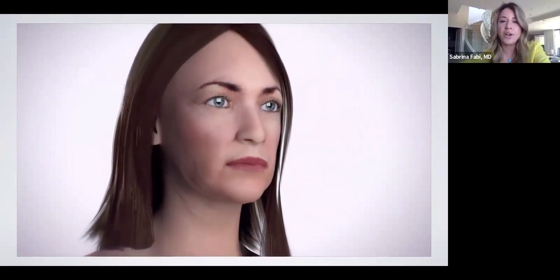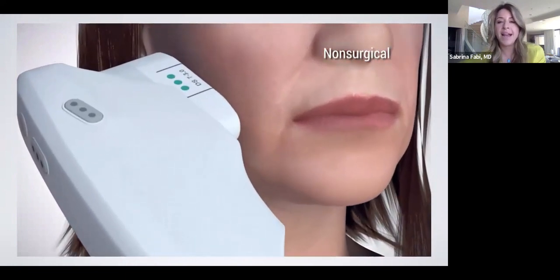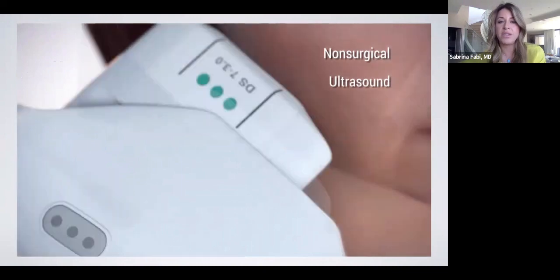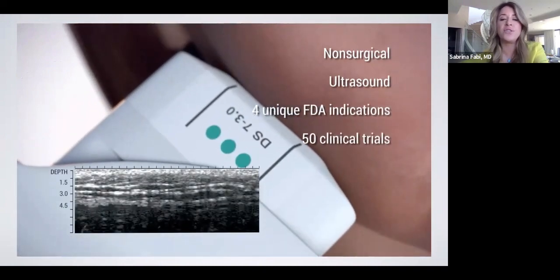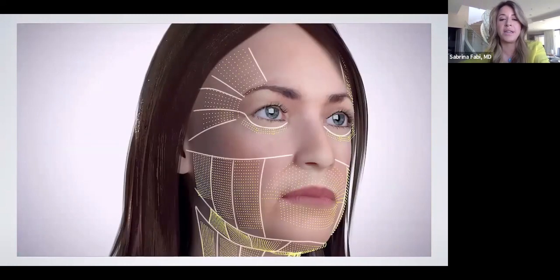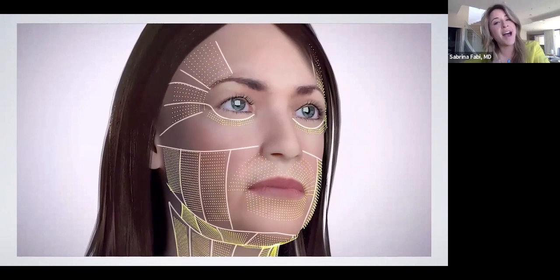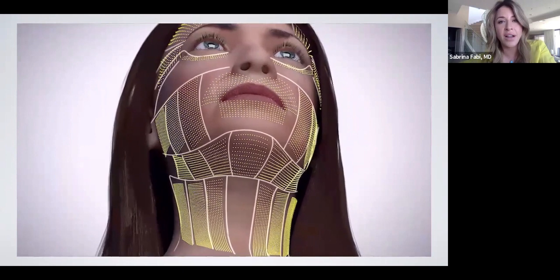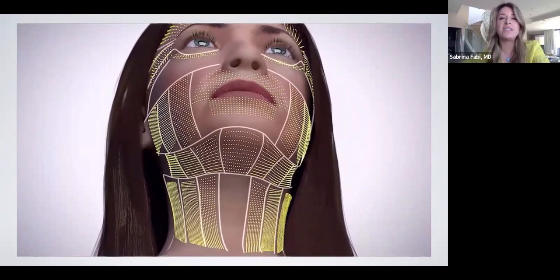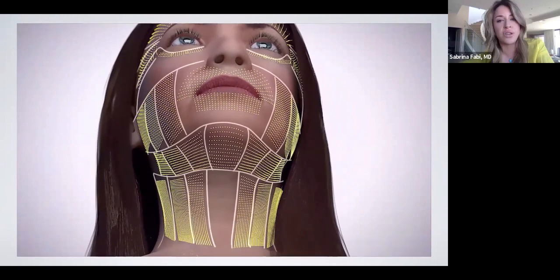And so Ultherapy is a device, if you can see it right here, for those of you who've had it done, where you apply a transducer. And this is a non-surgical treatment that uses ultrasound energy. And it's very important that you're able to visualize what you're treating. Many people say, well, I've had Ultherapy and it didn't work. Well, if you're having it done by someone who's never taken an anatomy course or a radiology rotation as a doctor, then it's very hard to understand what you're visualizing in order to get the result that you're looking for.